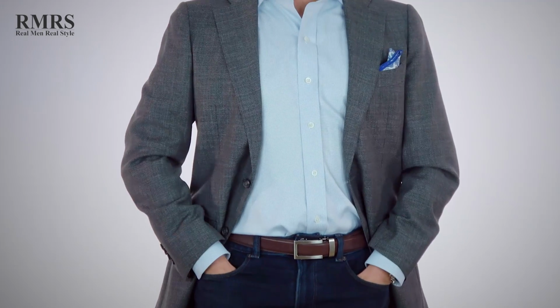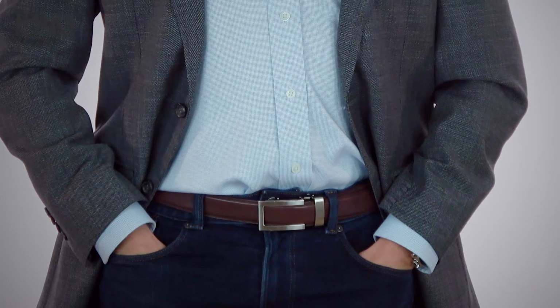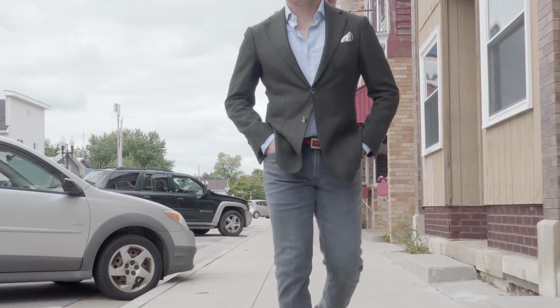Now, one of the worst things you can do with your hands is put both of them in your pockets fully. This makes you look nervous. It looks like you're hiding something. You're insecure. You're dishonest because what you're doing is you're hiding the hands.